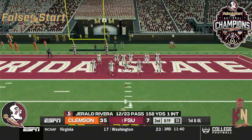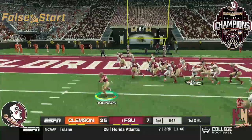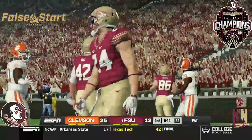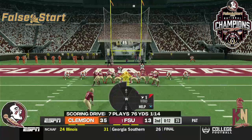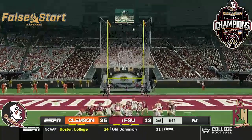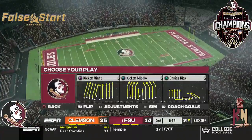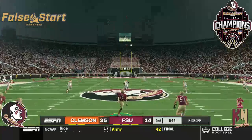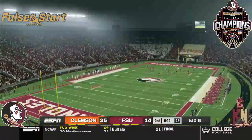First and goal from the one, looking to punch this one in. And the goal line defense digging in here. They'll run it. Shows some moves and he's in. And he hits the PAT. It was a 7-play, 80-yard drive, and that's good for a touchdown. This quarterback has really demonstrated a tremendous amount of ability and leadership today. I'd be very surprised if he didn't continue to play well. Nice kick, plenty of distance. And it goes into the end zone, down for a touchback.